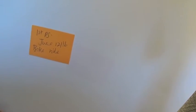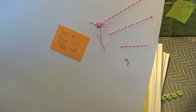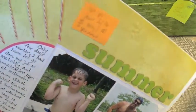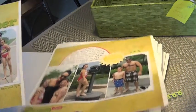My first page, June 12th, bike ride. Haven't scrapped that yet. I have here last page, June 12th, bike ride. And as you can see, I did some stitching on the other pages. Looks terrible. Anyway, I turn it around, and this is the first page of June 20th, 2016. My husband's birthday, Father's Day at Splash Pad. So I've done a couple, whatever I feel like doing, I do.